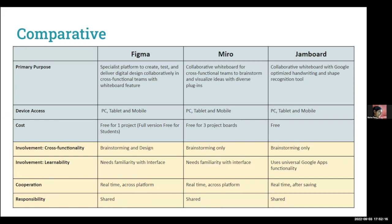Then the learnability and the involvement of the students is another parameter. So for Figma, you need to learn the interface. Both for Figma and Miro, you need to first learn and understand the interface. And for Jamboard, you can use it universally. It is relatively easier to use.